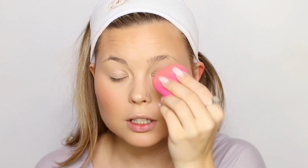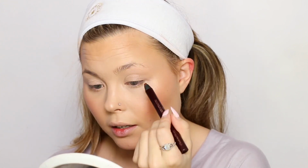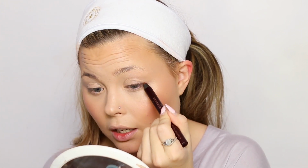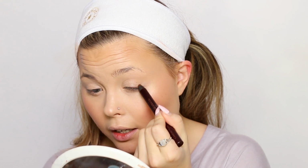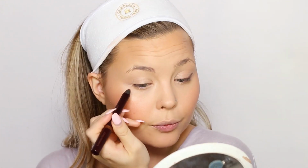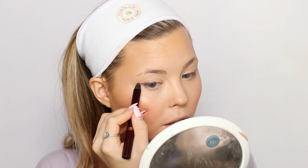So we'll see how this goes. I'm also going to make sure to tap out my eyes, because we don't want anything like that. Then I'm going to draw, I think we'll start almost like an outer corner liner, and then lift it up like so. What a nice lifted look. I think this is a good start to the look.